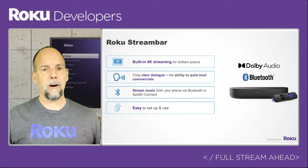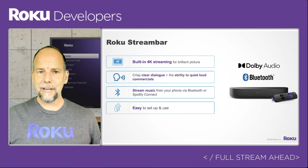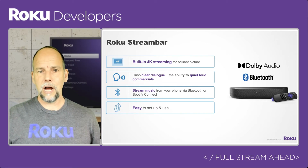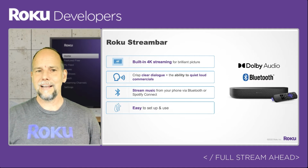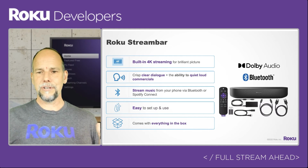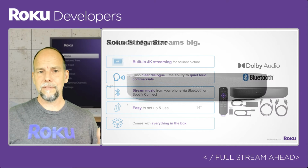And it's super easy to set up and use. It uses HDMI ARC, so you've got one cable that connects it to your TV set. If you don't happen to have a TV that supports ARC output, then we include an optical cable in the box, an optical input on the device, and that gives you everything you need to get up and running with a fantastic sounding solution. But I think what really makes this unique is the form factor.